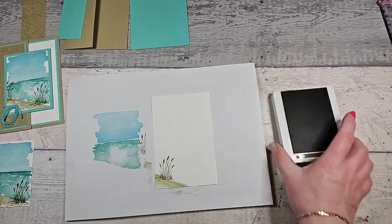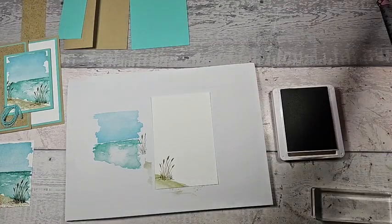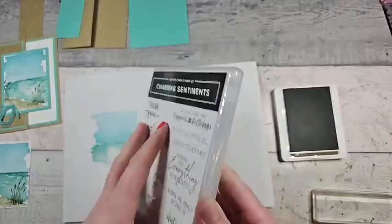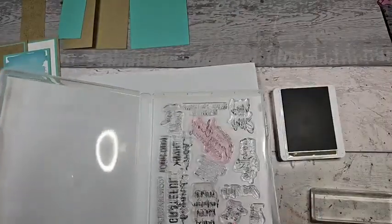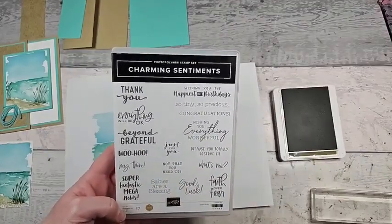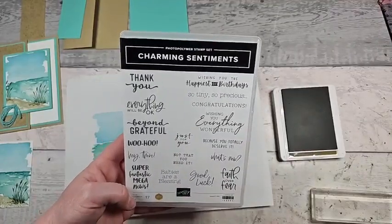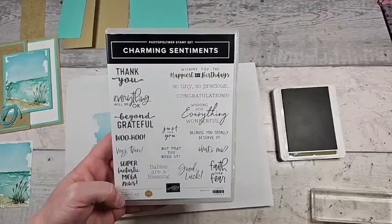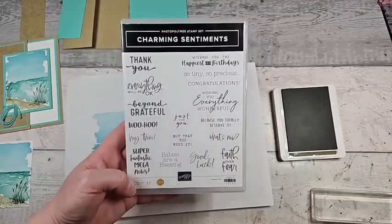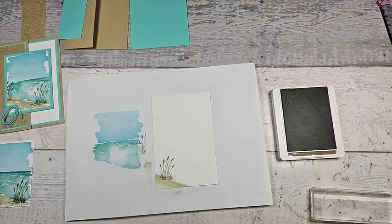Right, so we actually need the Soft Suede again for the sentiment. And the sentiment is from Charming Sentiments, which is a carryover. And we're going to be using Wishing You the Happiest of Birthdays. It's quite a versatile stamp set, this. It's got some really nice sentiments. You've got your thank yous, your congratulations, just for you, good luck, just your basic. Then you've got your hey there, woohoo, everything will be okay. So tiny, so precious. Wishing you everything wonderful because you totally deserve it. What's new? Faith over fear. Super fantastic. Mega news. Babies are a blessing. It's got quite a lot of stamps in their sentiments, so quite a useful stamp set.